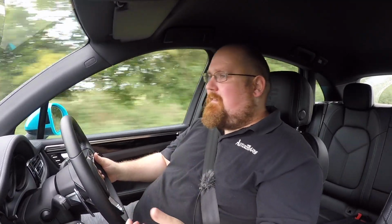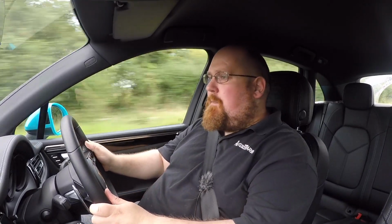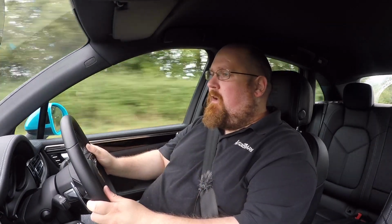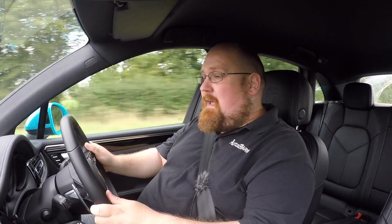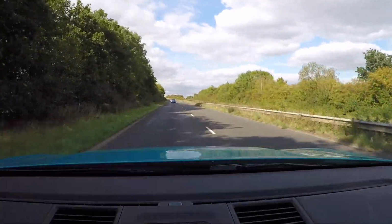All in all, this is just a very comfortable and relaxing SUV that just happens to have that sporty element hidden underneath, and you can unleash it by pressing a couple of buttons or just using your right foot and letting that engine come alive. Next, we have the handling, and oh boy, again, this is not what I was expecting.